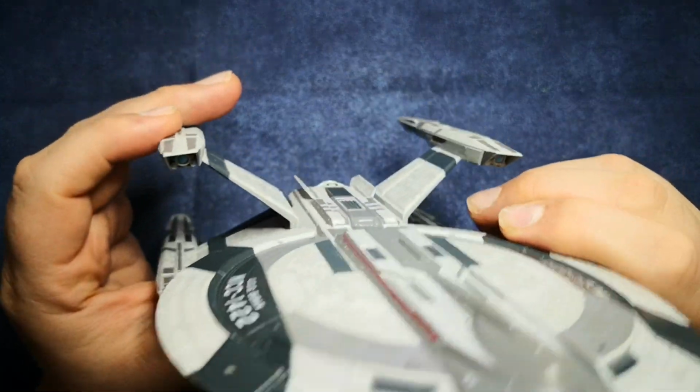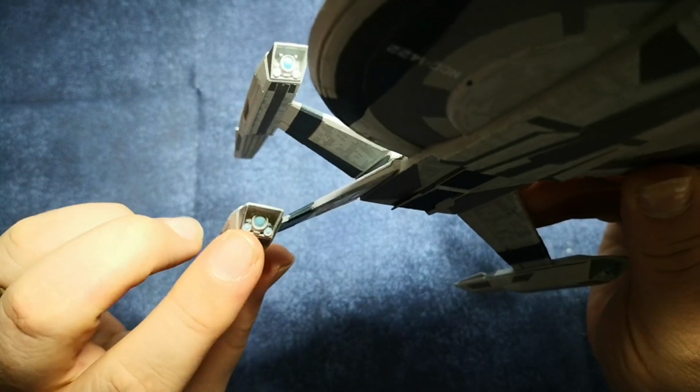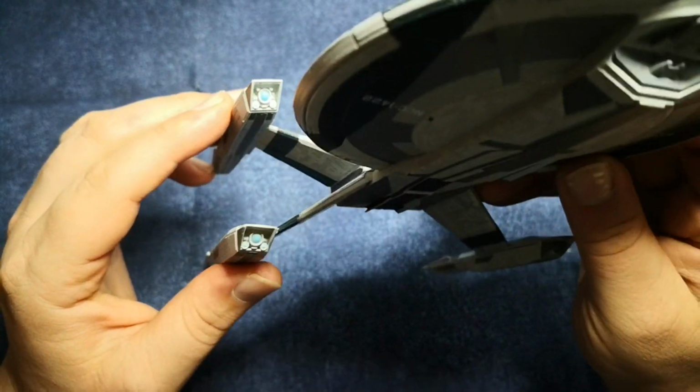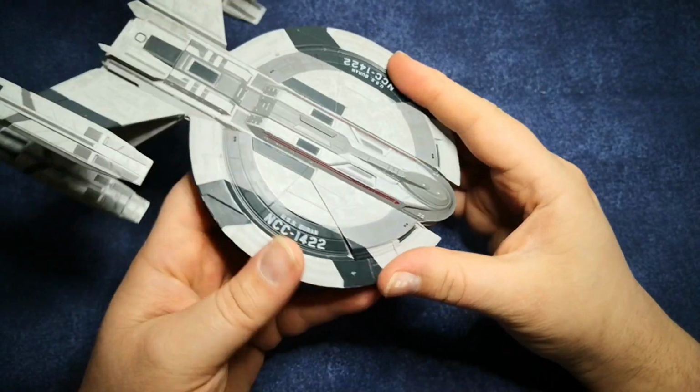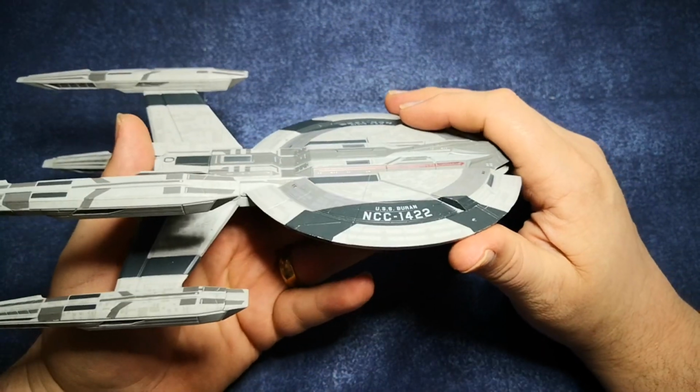Loving the little blue as well on the nacelles there. And they've got little blue dots and stuff underneath. They're really nice. But yeah, it's a really nice ship. Obviously a really good addition to the Discovery Collection.